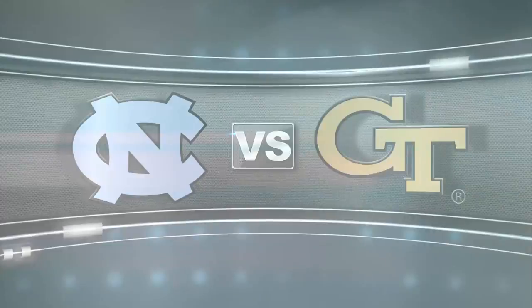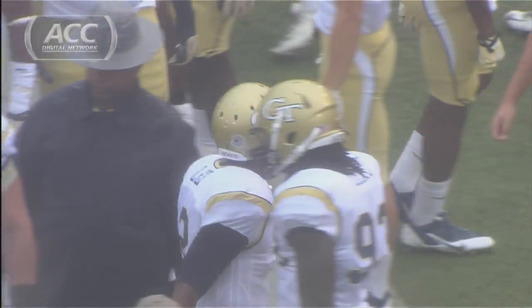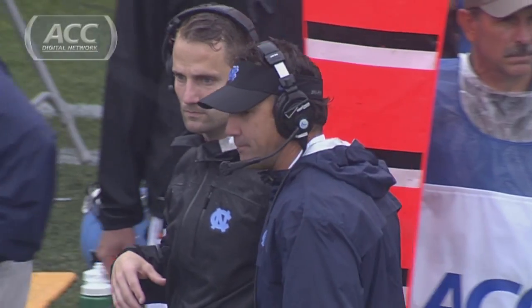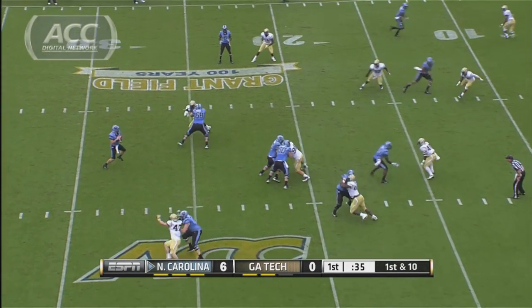Huge Coastal Division matchup. North Carolina and Georgia Tech, badly coming off that 4-touchdown pass performance last week. Larry Fedora's defense needs to be better than last year, certainly, when the Tar Heels gave up 68 points to the Yellow Jackets. UNC up early, 6-0.